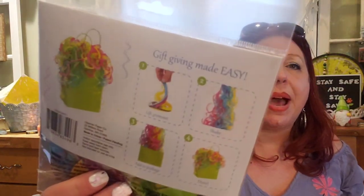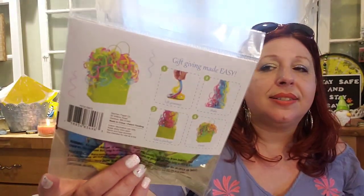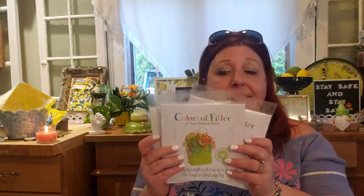But once you actually take it out and just shake it, it goes from, see the little spiral, to that gorgeousness. And it fills the bag. And that's a great, great item for your gift bag stash.